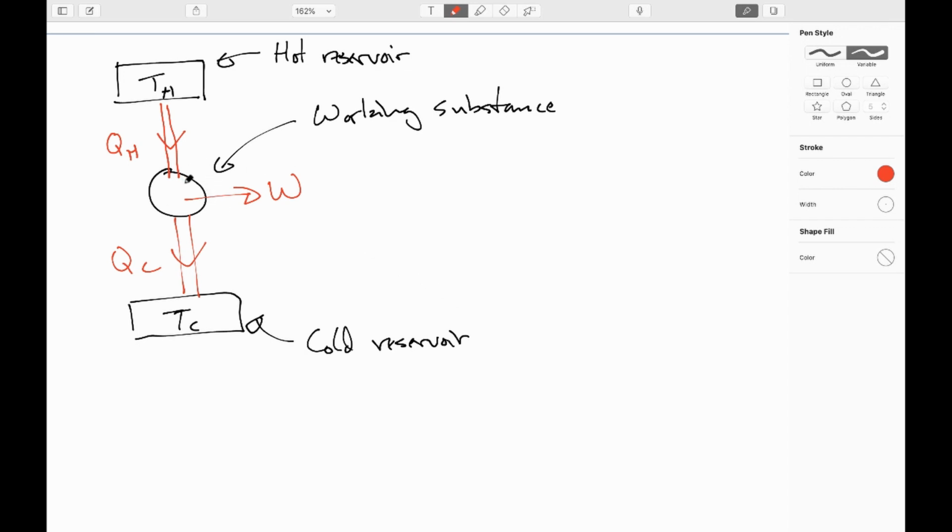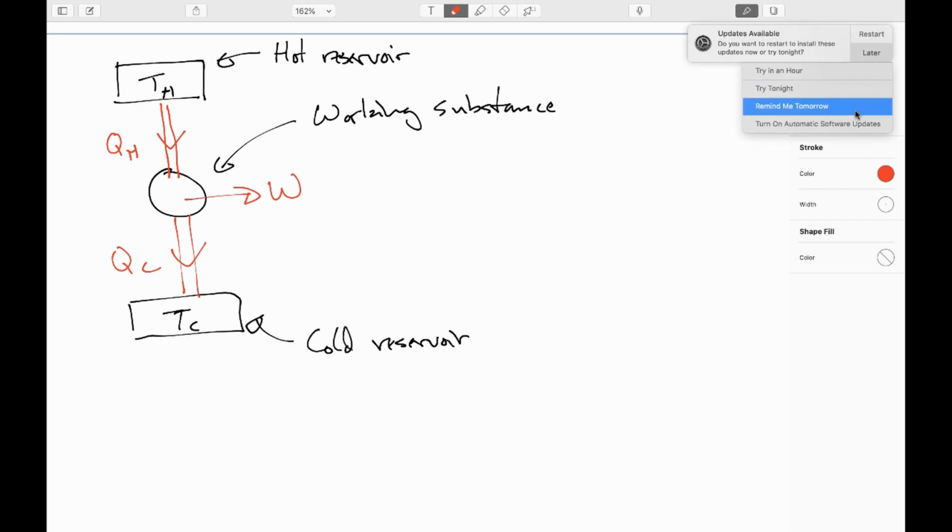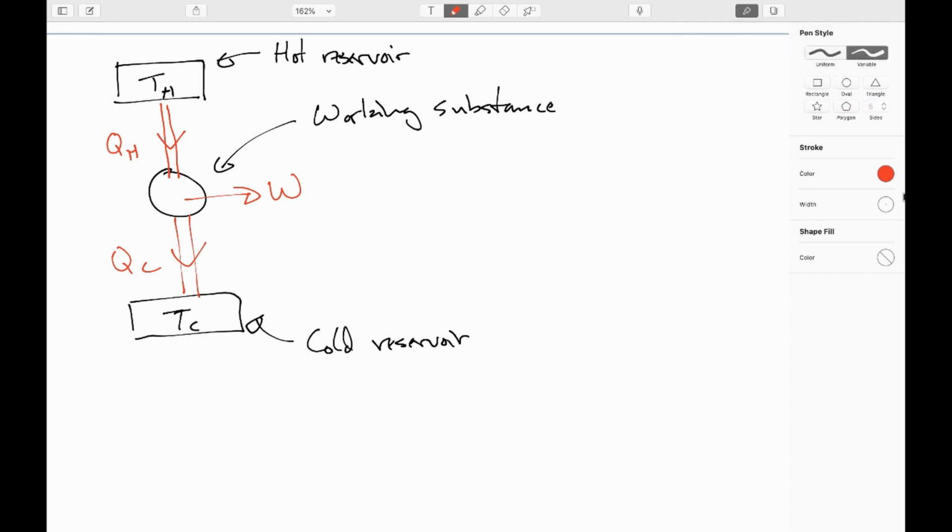Since we're running in a cycle, the change in thermal energy will be 0. So by the first law, the total heat transfer had to equal the work extracted. So the work extracted will be equal to Q hot, that was the heat coming in, minus Q cold, that was the heat we rejected out.